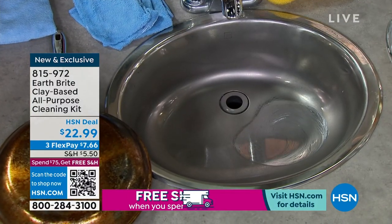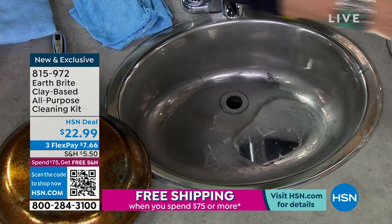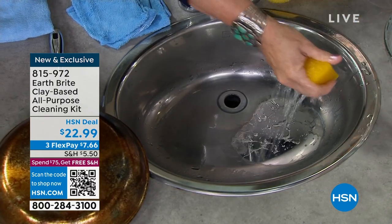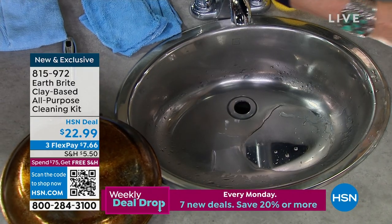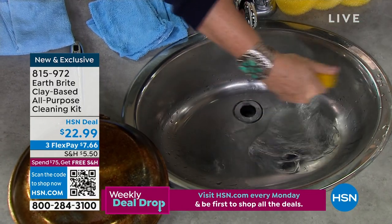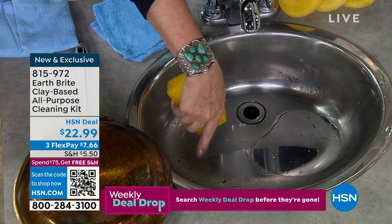So I'm gonna go ahead and give this a quick little rinse with my sponge, and then we'll run some water on there. Check it out. See how the water is sheeting off of there? That sheeting action is the protection. On glass shower doors, it's gonna keep the hard water spots from coming back and the soap scum. On the granite, it's going to be protective. On your stainless steel, it's just absolutely incredible. And again, you see that difference.